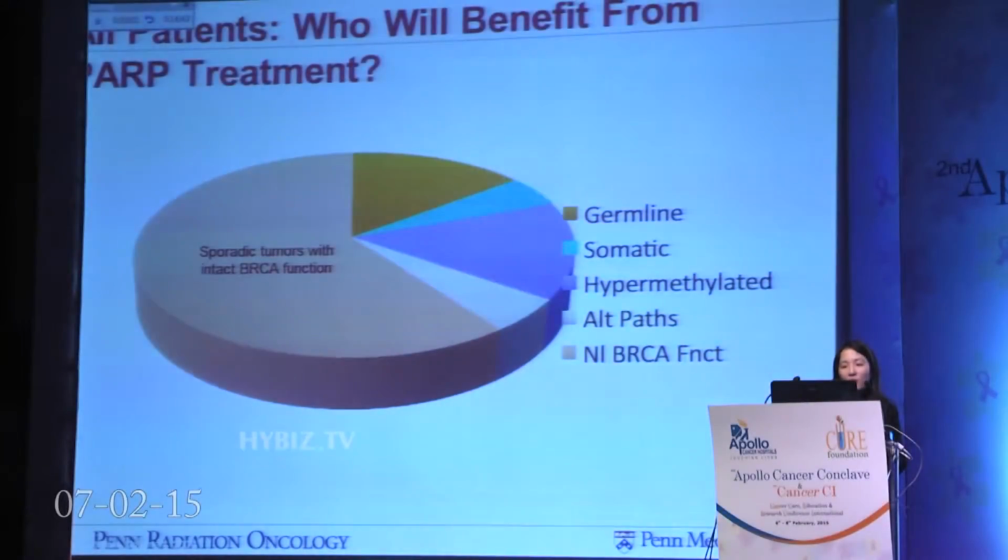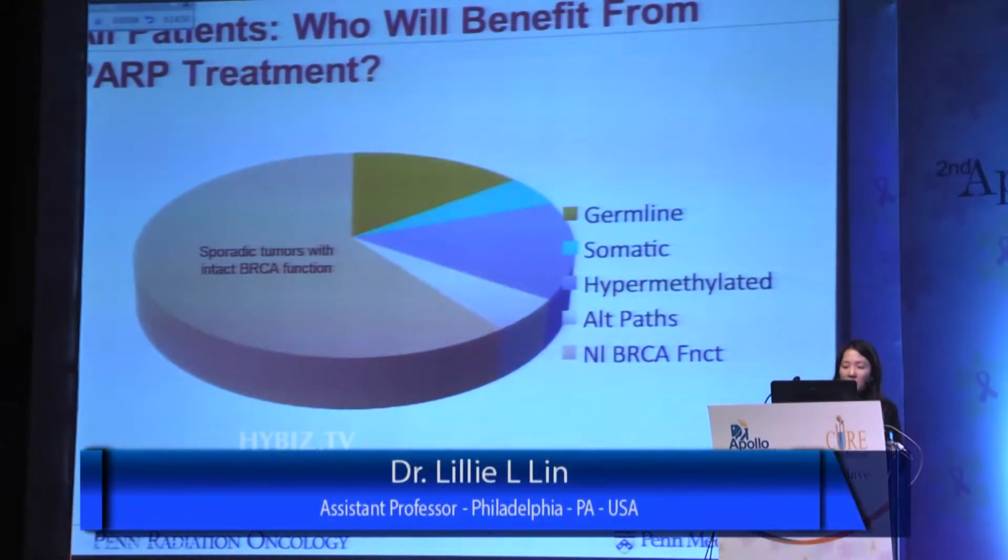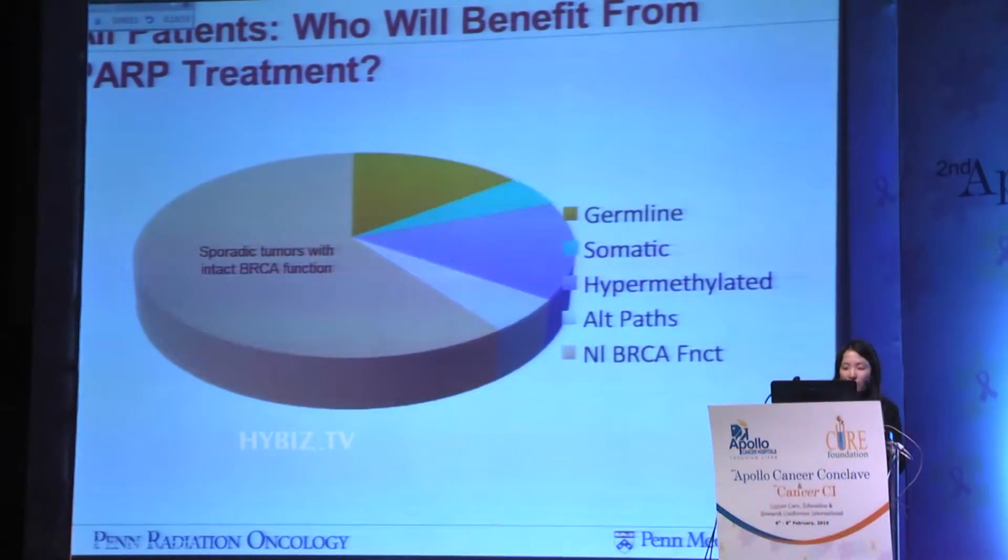Now, exactly which patients may benefit from PARP inhibitor therapy? Patients with germline and somatic BRCA mutations, but also those with hypermethylation and perhaps even those with the BRCA-like profile may also benefit from chemotherapy and PARP inhibitors, if we can identify them.